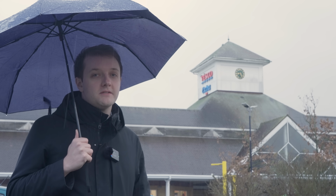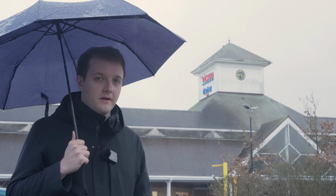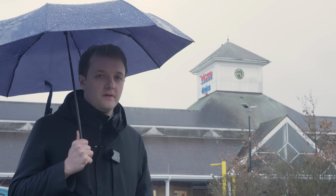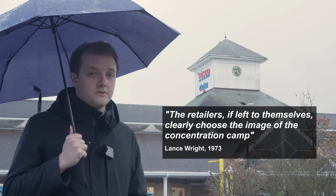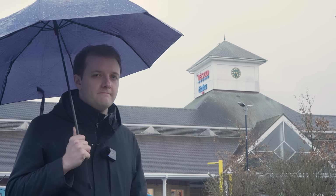Unfortunately, that's exactly what was starting to happen. Once the stores were built, people seemed to flock to them, but as the 1970s rolled around, it was getting harder and harder to get them built in the first place. People didn't like the way they looked. The architecture critic Wright said that the retailers had chosen the image of the concentration camp, and local councils were starting to become uncooperative as well. Clearly a new design was going to be needed, but what could it be?